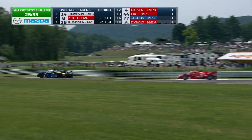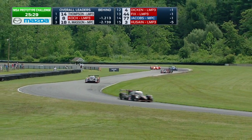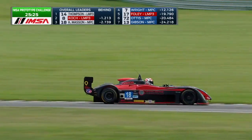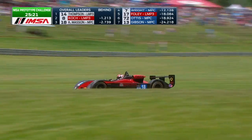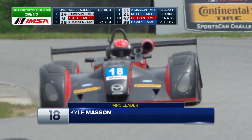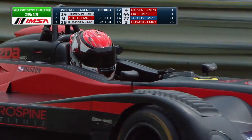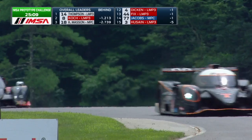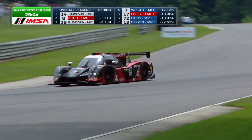Now, Colin Thompson and Kenton Cook had no problem getting around the 4 and the 44 of Matthew Dickin and Paul Fix, respectively. The same cannot be said for the 18 of Kyle Masson, though. He had to wait all the way until he was in the braking zone for turn 1 before he was able to clear the other 2 cars, having caught them at the bottom of the hill. Again, that's the battle when you're on the straight. The LMP3 cars have that little bit more oomph to get down, but once you get into the twisty bits, that is when the MPC cars really come to life.